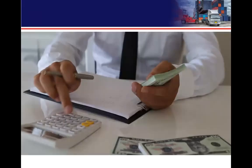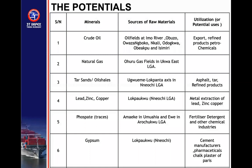Now, let's look a little bit more at the potential of this state. Look at the minerals available in the state.